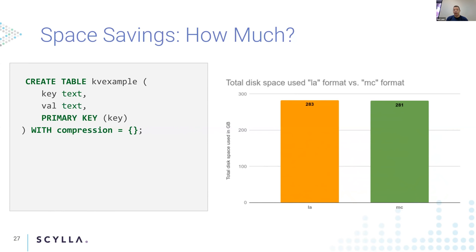So it mainly depends on the ratio of the column's cell value and the cell name. If the value is way larger than the cell name, let's say the value here in the table is text size, and it's 10K of text for every cell, then the value has just three letters in it. So it's three letters that we save versus 10K of data. So the saving will be minimal.